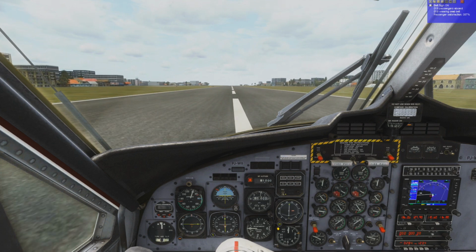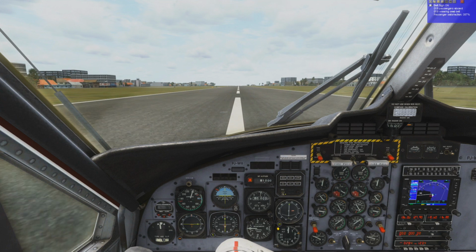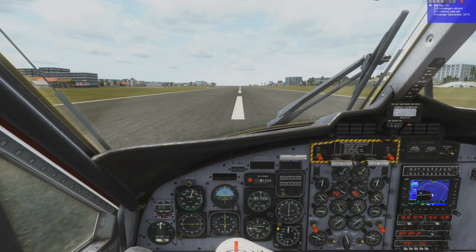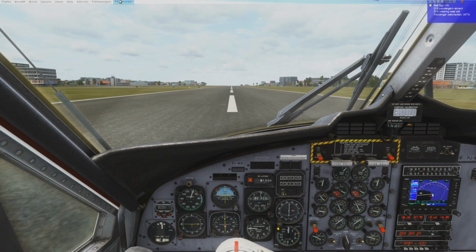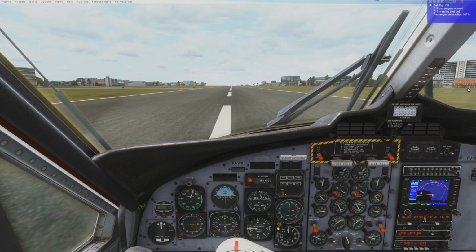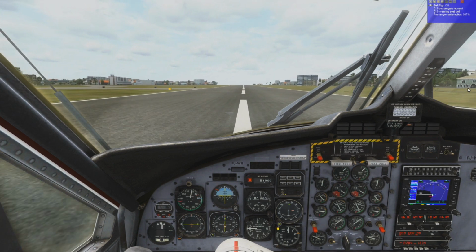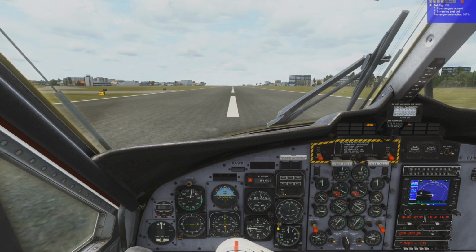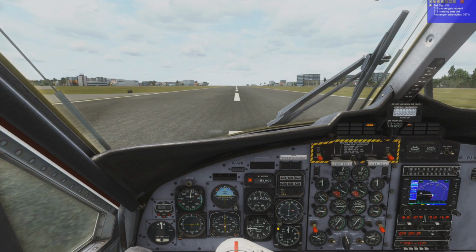I guess all the buildings are over here on the left, it looks like. Trying to get her down the center of the runway, it doesn't really want to work. Also, we can stop the recording. Alright, bringing back the power. Slow her down here and make our turn. As long as it doesn't slow us down too much.